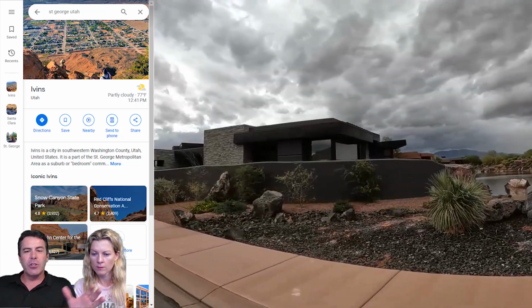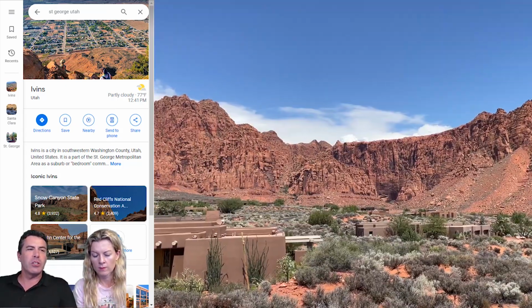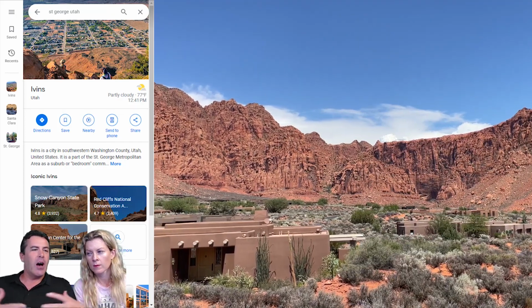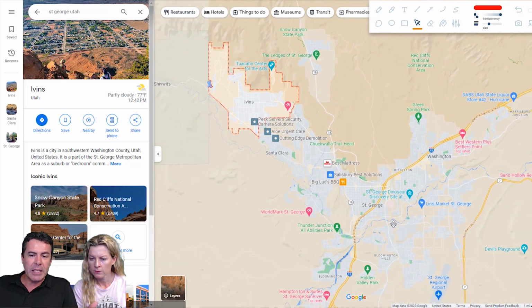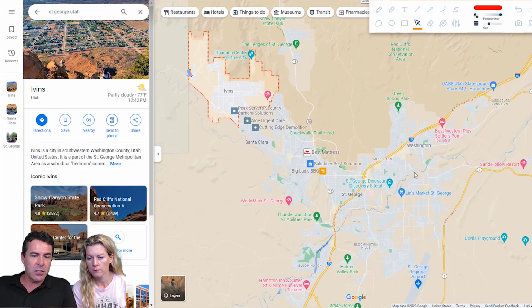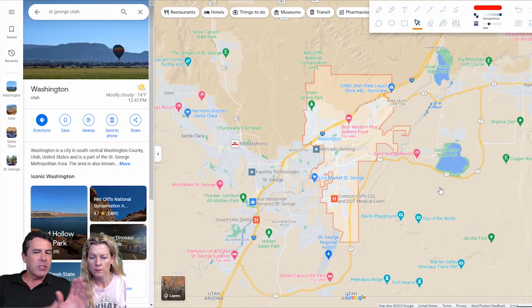And then we always kind of joke about Entrada, which is really nice. It's a gated community, as well as Kayenta, which isn't gated, but offers breathtaking views. And as we're going around, next to St. George is Washington. These other cities have a different vibe, but Washington really doesn't. It actually is more of an extension of St. George.